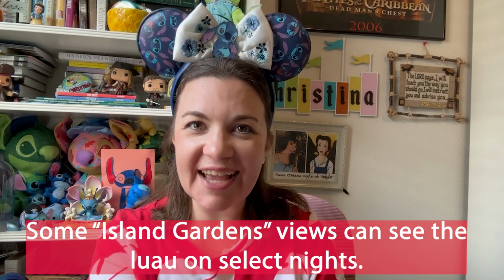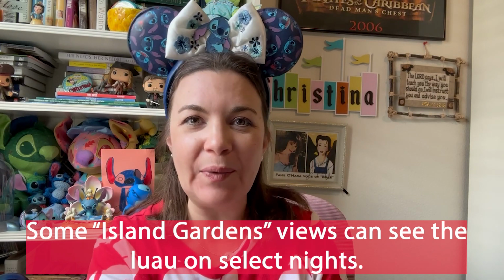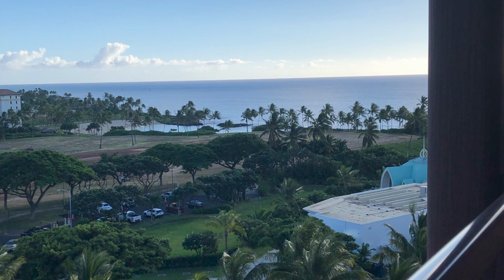Here's another fun tip. If you have an island garden view in the Iwa Tower, then you might get a fantastic view of the luau and be able to see it for free. Well, sort of, not really free because you are paying for the room, but your room could look out on the lawn where the luau takes place. And that's really cool because you also get kind of an ocean view because you can kind of see the ocean in the distance too. So you get the free show as long as no trees are blocking your view.